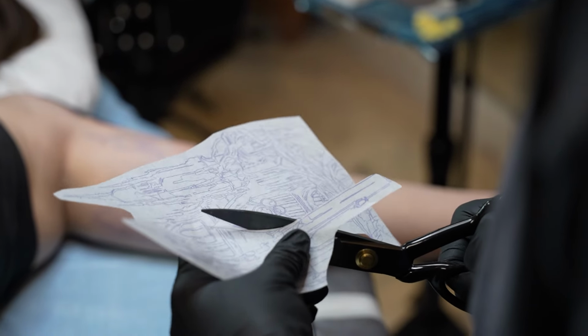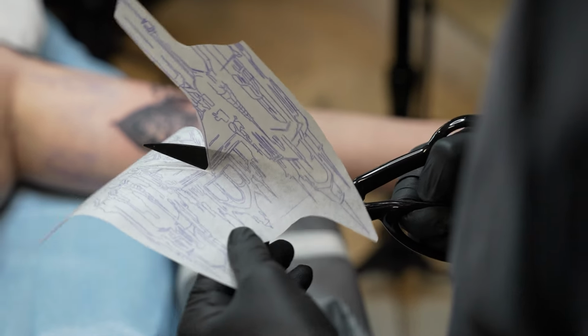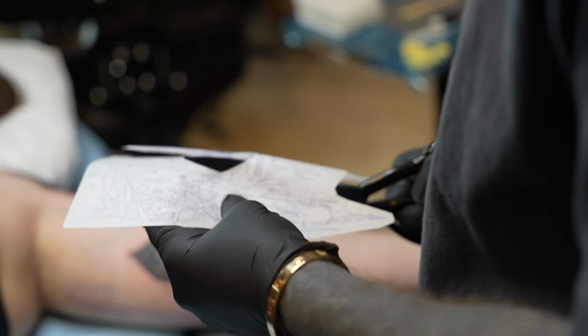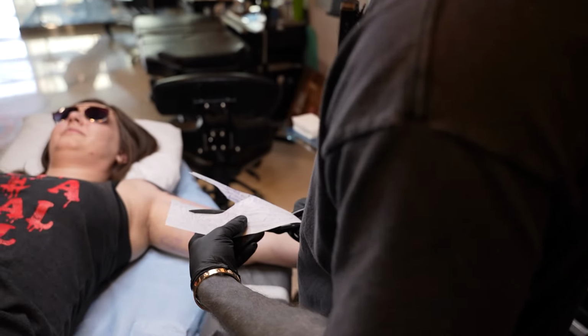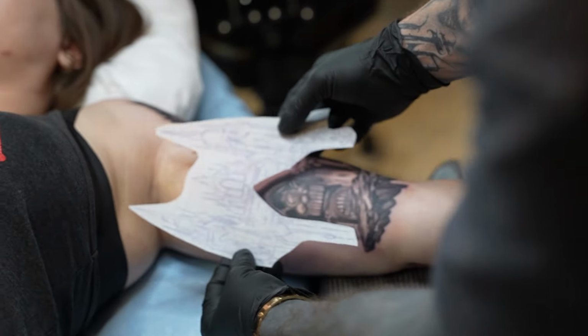So now I'm going to cut out the part of the stencil that I've already done so I don't confuse myself. Or Fritz, I don't want to confuse Fritz. Get him all stressed out over nothing. So cool, I already did the rocks. Lined up with our stencil like that. And then it'll go right on.